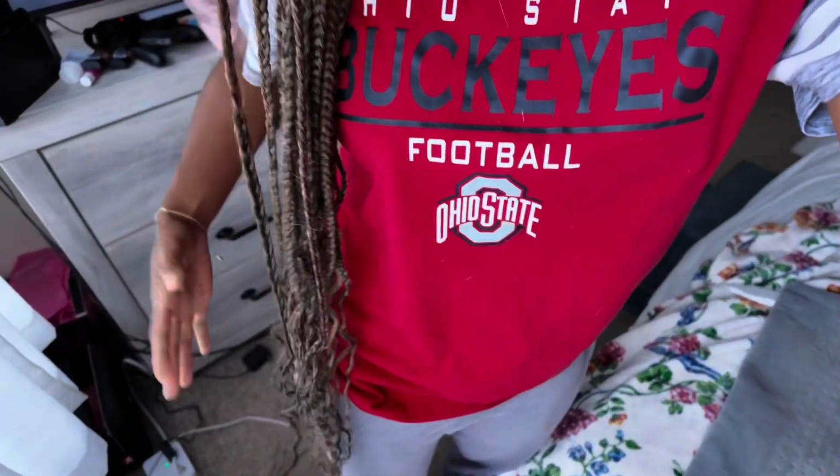I got small knotless, and oh, sorry, I'm using a new camera and I actually have no idea how to zoom out. But it's all the way down to my butt and it looks so pretty. It's so nice, and it was only $200. I was like, yeah, I will definitely be going back there.